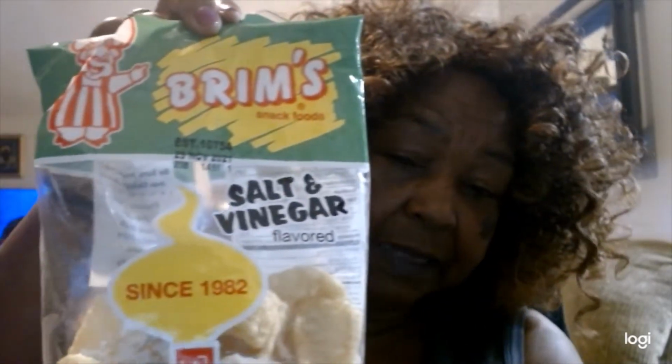But I found 4 different bags of pork rinds, and actually I could have gotten a 5th bag. But these, the ones that I got, these are the salt and vinegar, and you can see these are already halfway gone. I decided to open these just now. But all these are less than 1 carb per serving, and some are no carbs per serving.